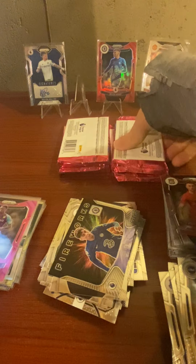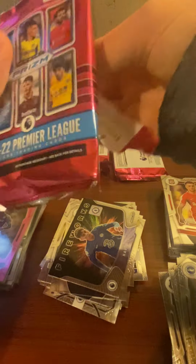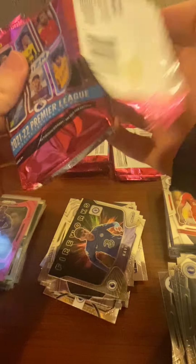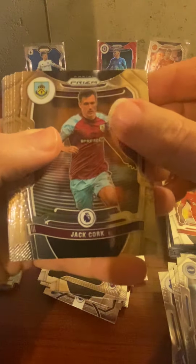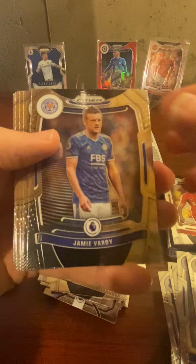It's like my first two boxes were just bangers, and then the last box was eh. And then this box is kind of like the same thing. It's kind of like a meh. It's all right. I think it's probably better than the last box that I broke, but you know, you just kind of hope and pray for something else.